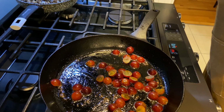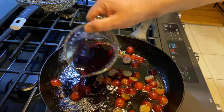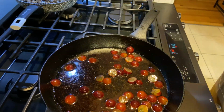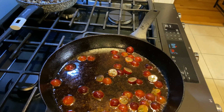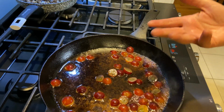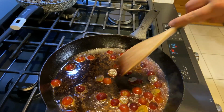I am now going to add in 3/4 of a cup of red wine. Any drinking wine will do. I know you hear that a lot probably on cooking shows, as long as you can drink it, you can use it. Don't go crazy. I'm using 2 buck chuck from Trader Joe's. It's a great drinking wine. A little tip for you, it's really good. It's also really good for cooking, and it's inexpensive.